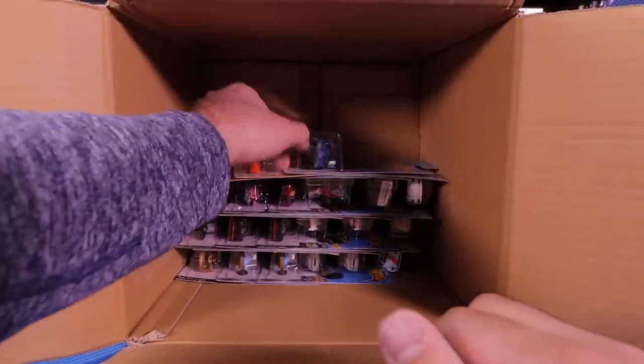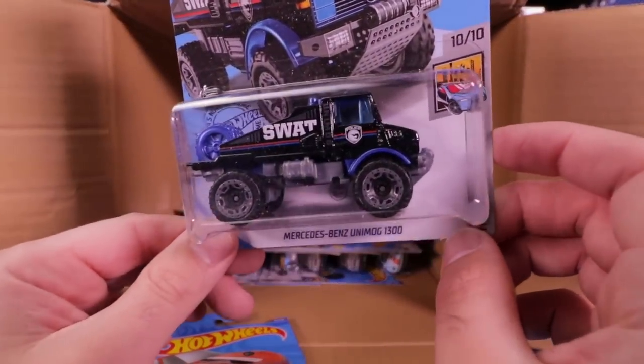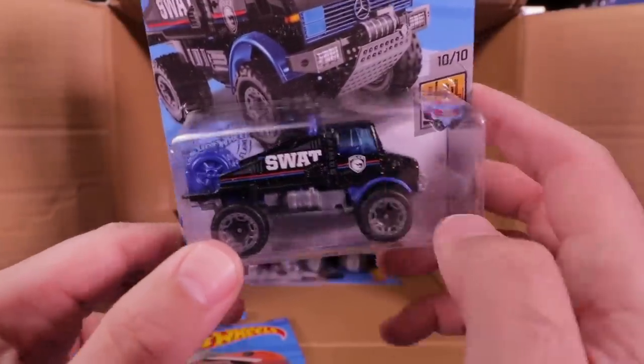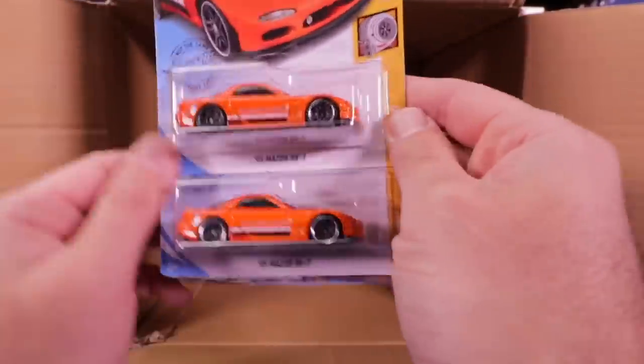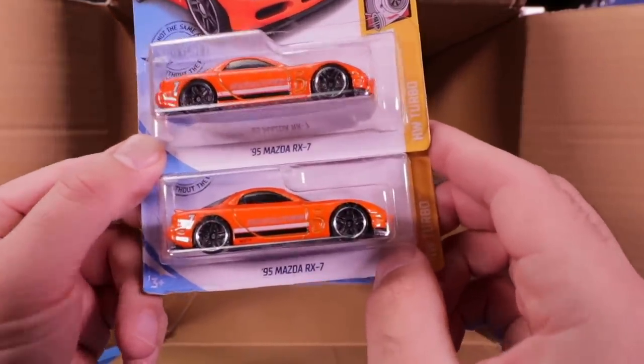All right, next up we've got the Treasure Hunt. We've got the Mercedes-Benz Unimog 1300. This one is the Treasure Hunt for the case. You can see the little Treasure Hunt logo right there on the side. I love this casting and I'm actually super happy they made this one into a Treasure Hunt. There it is. Awesome, love that one. A 95 Mazda RX-7 orange, brand new colorway.